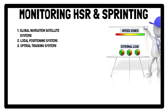Out of the three systems, global navigation satellite systems are sufficiently accurate to monitor distances during both high-intensity linear and sport-specific activities. Therefore, they can be used with confidence on a daily basis to make informed coaching decisions. However, there are a few things to highlight when monitoring high-speed running and sprinting.